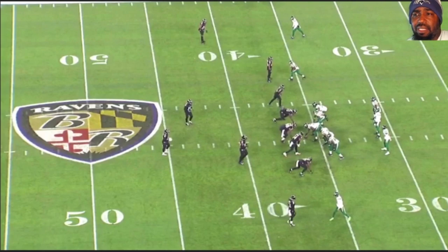And then when I was doing maybe my pregame, somebody asked me about doing film on Chuck Clark because it's a great job he's doing. So I decided to do it. And while looking at this video, I noticed that he lines up everywhere. He does a multitude of positions: he lines up at deep safety, like a box safety, at linebacker, and does a multitude of things.